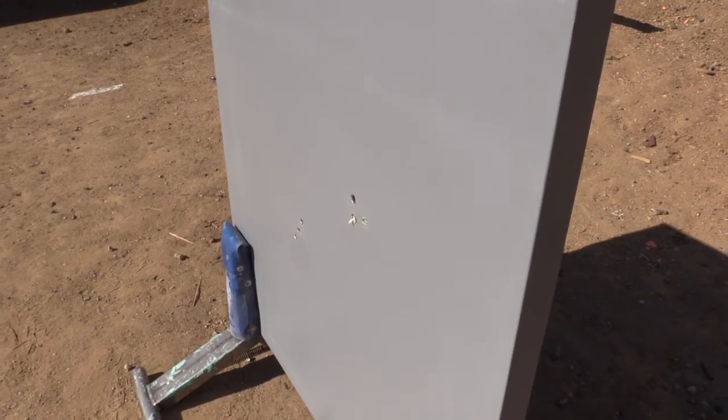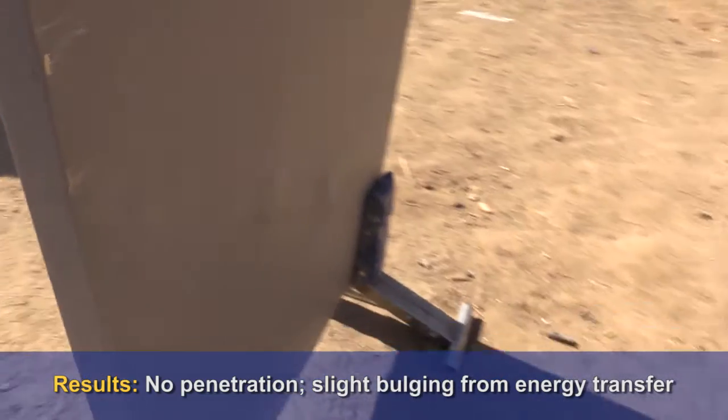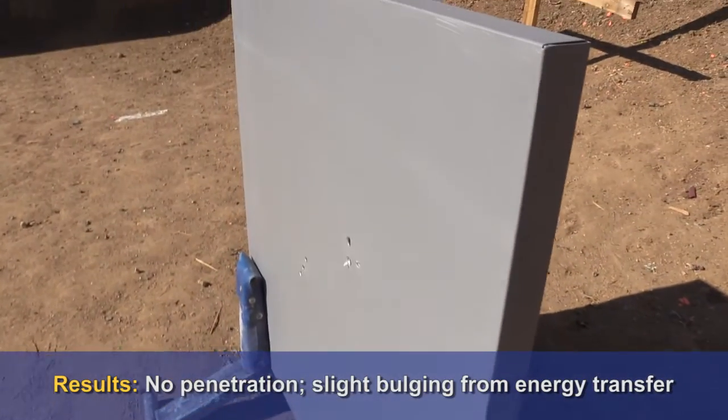When we look at the back of the rifle test door, there's absolutely no penetration, only slight bulging from the massive energy transfer of 6 high-powered rifle rounds.